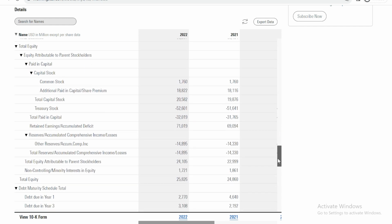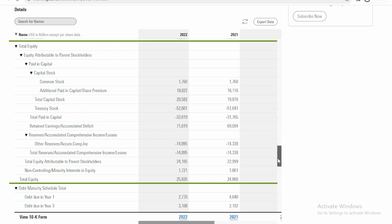Now, this is the equity section of this balance sheet. And remember that to get total equity, you simply need to take your total assets minus total liabilities. So all these numbers you see here in the equity section are just a breakdown of everything we reviewed before. These are not additional figures, but just part of the numbers that we have already gone through.